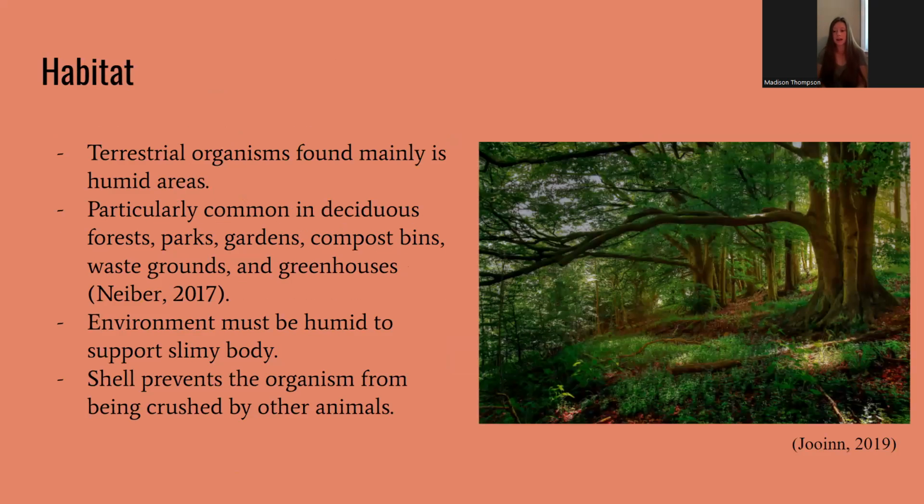The preferred habitat is that seen on the right. They are terrestrial organisms and they like to be found in humid areas. This makes sense because they have a slimy body. They're covered in mucus, as was found by the chiles in the last part of the Oxyochilus word for their genus. And so a humid environment allows them to continually have this moisture that they need to survive.